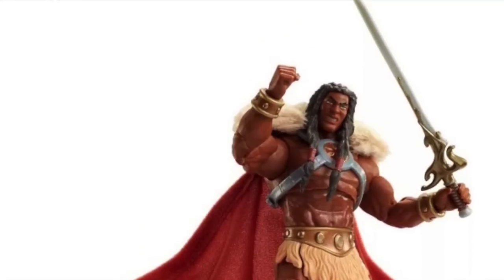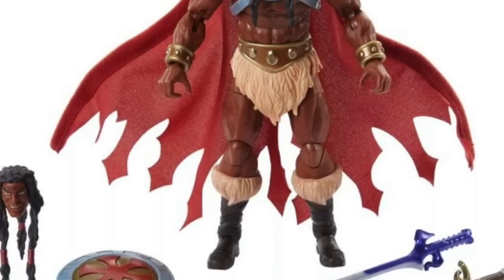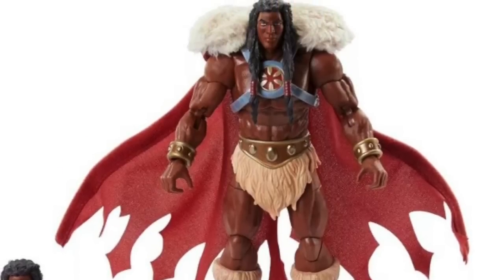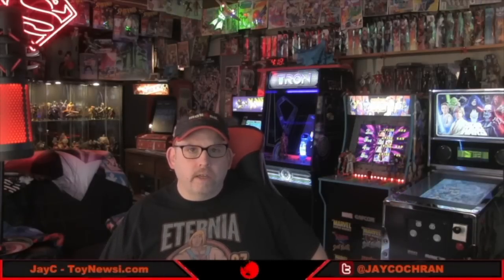Again, it's based on the Revelation series, King Grayskull. I think it's a pretty nice looking figure myself. He's got the big furry cape and everything. So I definitely put my pre-order in. And as I said, this is a Target store exclusive, so Target will be the only place, at least here in the US, that offers this figure.